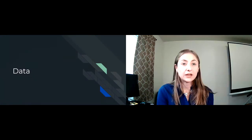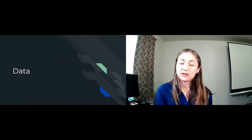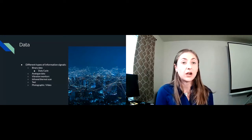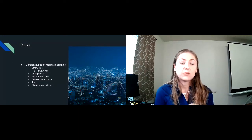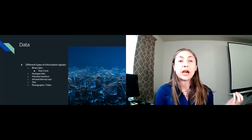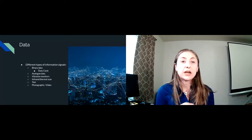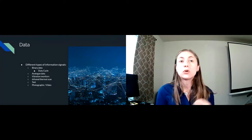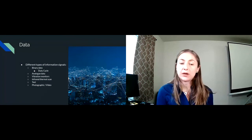So what type of data do you need to do predictive maintenance? There are a lot of different types of signals that we can get off of just an engine. You have binary data. Is the engine being used? Yes or no? And then the duty cycles, what type of signals are being sent to the engine to go forward, go backward, to stay put. That is a binary signal, surprisingly.